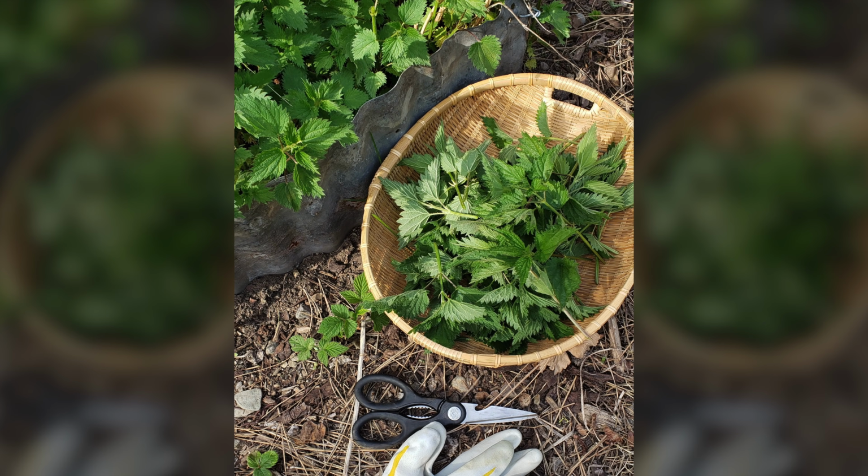Now that you've just heard about all the amazing benefits of stinging nettle, you may be wondering how you can start working with it. Well, there are several ways. Fresh stinging nettle can be eaten freely as food, but it needs to be properly prepared. Harvest the leaves while the plant is young and before it flowers. Most people prefer to harvest using gloves and long sleeves to avoid that nettle sting.